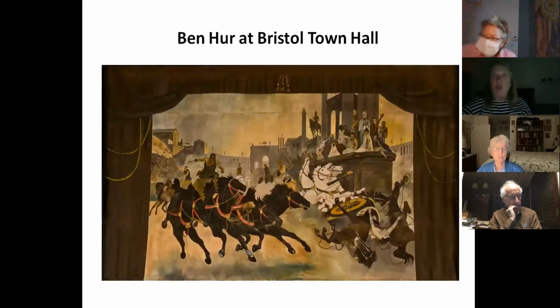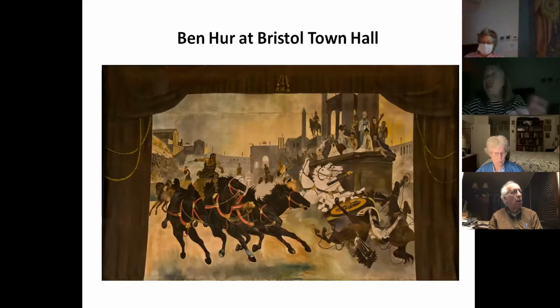This is another view of Ben-Hur, obviously. Because other than Chillon Castle, Ben-Hur turns up almost in every state, put it that way. In Maine, it's in Wayne, Maine. In New Hampshire. Now, I'm not sure about New Hampshire, but in Vermont, we have 3 Ben-Hur curtains.